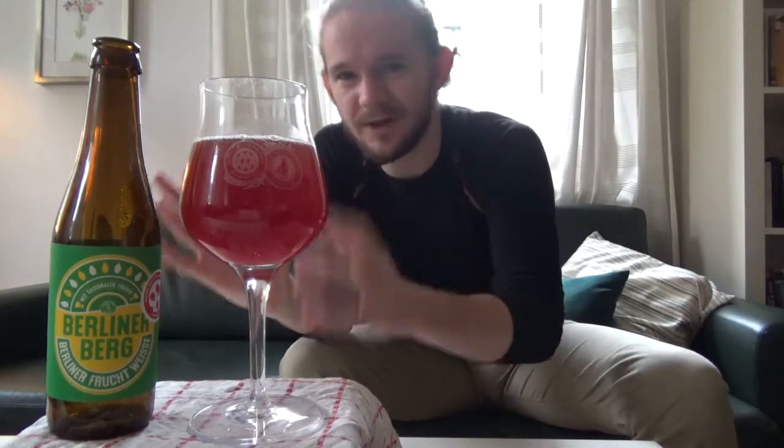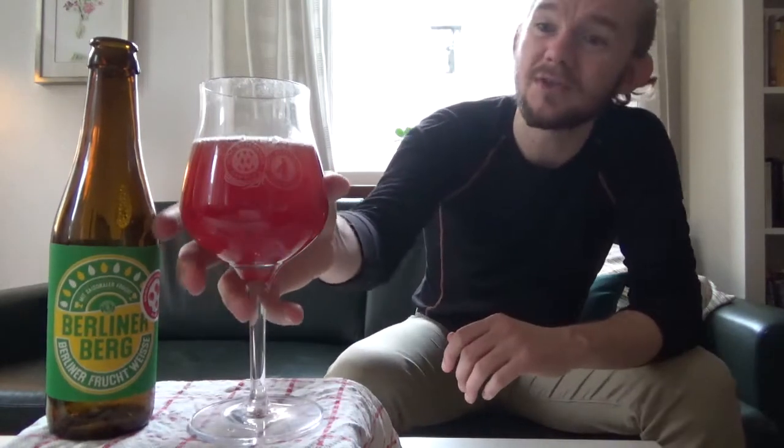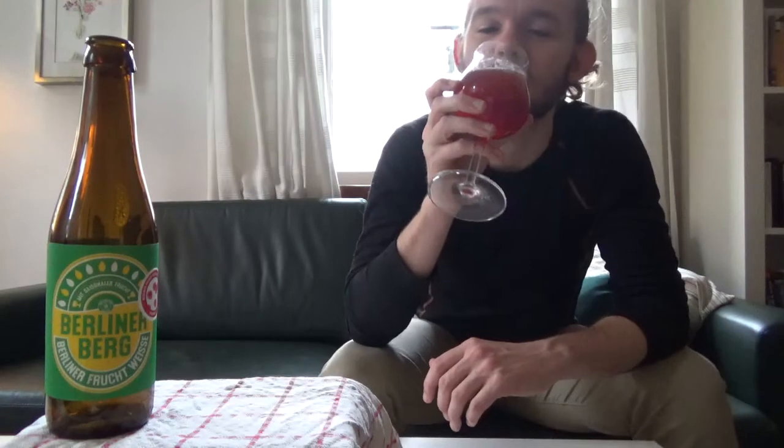It's definitely got a little bit more of a kind of sharpness to it. But the other one is a little bit more juicy. So if you like a more juicy Berliner Weisse, go for the Johannisbeere. If you like a little bit more of a sharper Berliner Weisse, go for the Himbeere version. Go for the raspberry one. But this is another really, really nice beer as well.